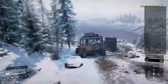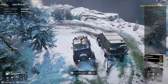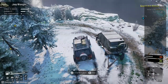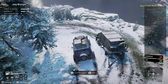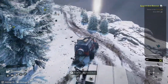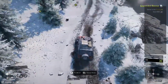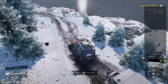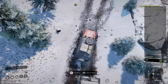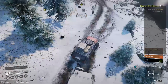And if I can't get these last few, I'm not going to worry about it. If I start to get into trouble. Quick, before the trailer runs away. It's running away. Don't run away, trailer. How far down do I have to go to get back to the water? That's the question. I have to go way far down to get back to the water. I was not paying attention.